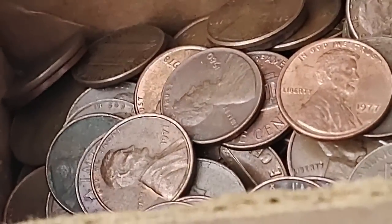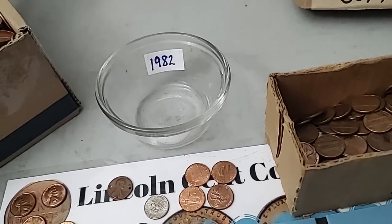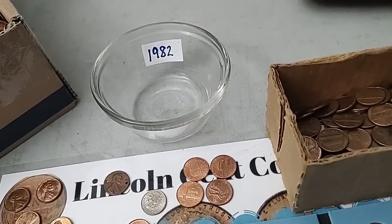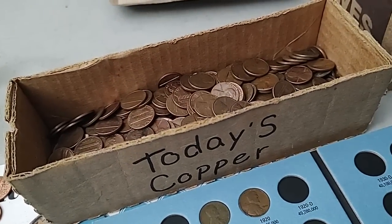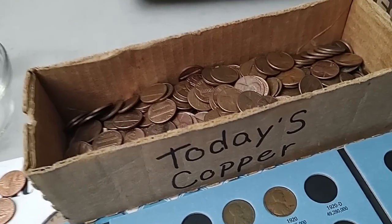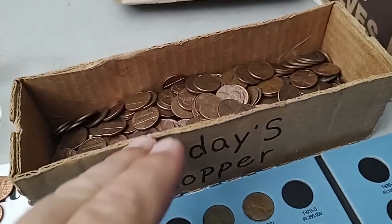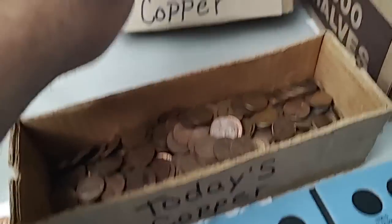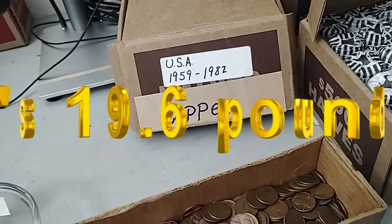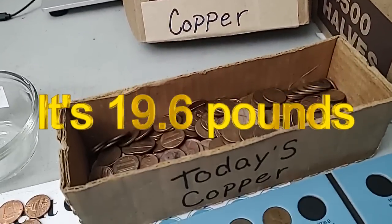Okay, I'm going to weigh these '82s, get the copper out of them, weigh them, and see how much we have. I have weighed all of the 1982 pennies and added the copper ones to today's copper, and I got just over 3.9 pounds. I didn't quite hit the 4 pounds I was hoping for, but not far off. Pretty good amount of copper that I will add to my box and weigh, see how close I am to the 25 pounds on that one.